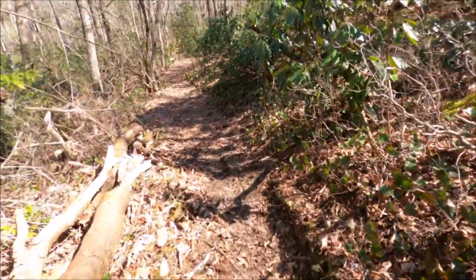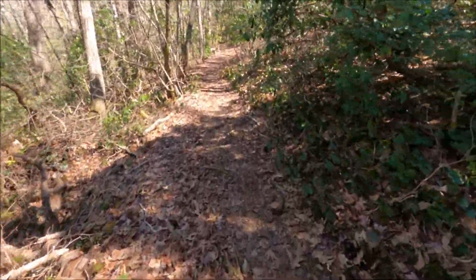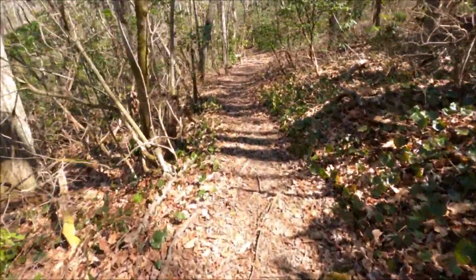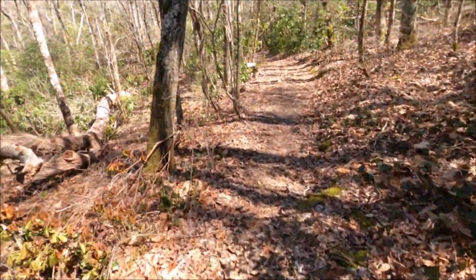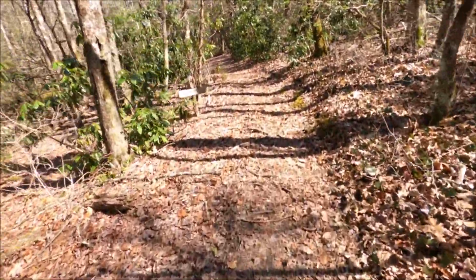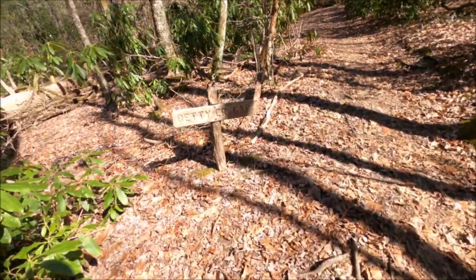The trail. It's been really a nice trail today. Oh sure, there's lots of roots and there's lots of rocks, but the climbing has not been that bad as of yet. Now, we do have to summit Mount Albert. Oh, here's Betty Creek Gap.